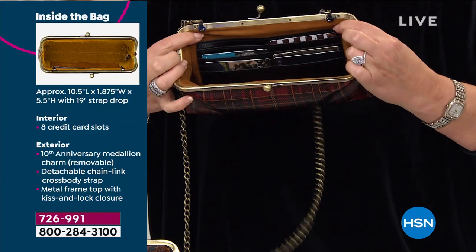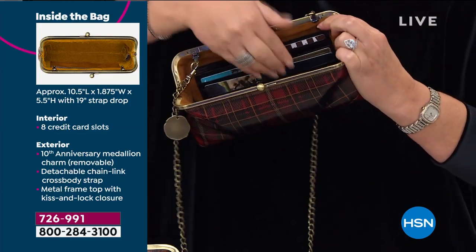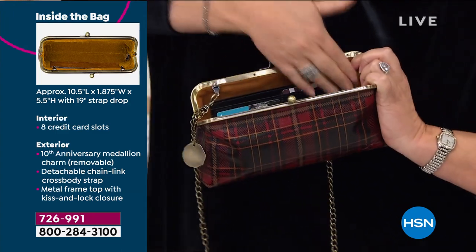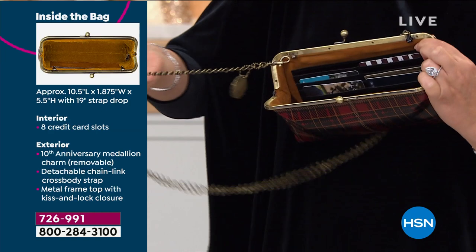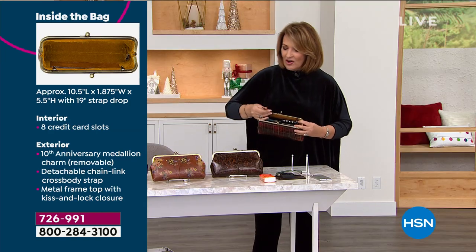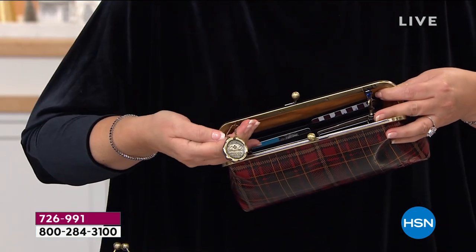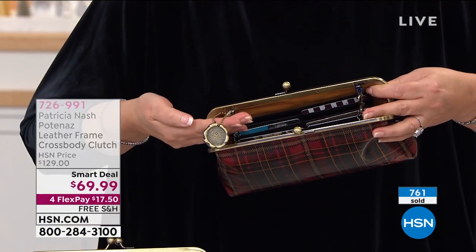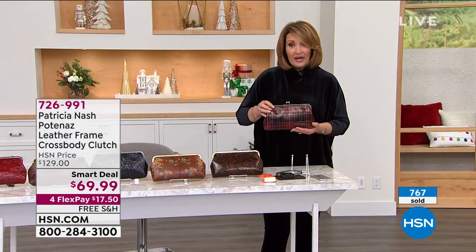It's like a wallet built in. It's a whole wall where you can keep your ID, you can keep your credit card. It's all right there built into the inside of this clutch. The strap, by the way, is removable, so you can wear it or not. There also is your little anniversary hang tag, here on the purse as well. It is very, very special and very beautiful.